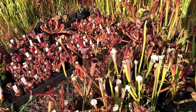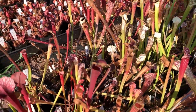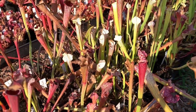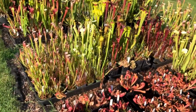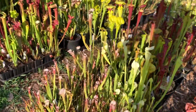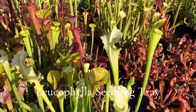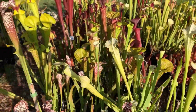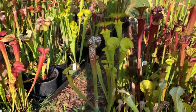Here's some other hybrids that we're excited to see grow up outside. They're still adjusting to life outside, so some really great clones in here. Here's our Leucophila tray for our smaller Leucophilas. And we'll start off with, you can see some antho-free clones up here. There's a particularly nice seedling.